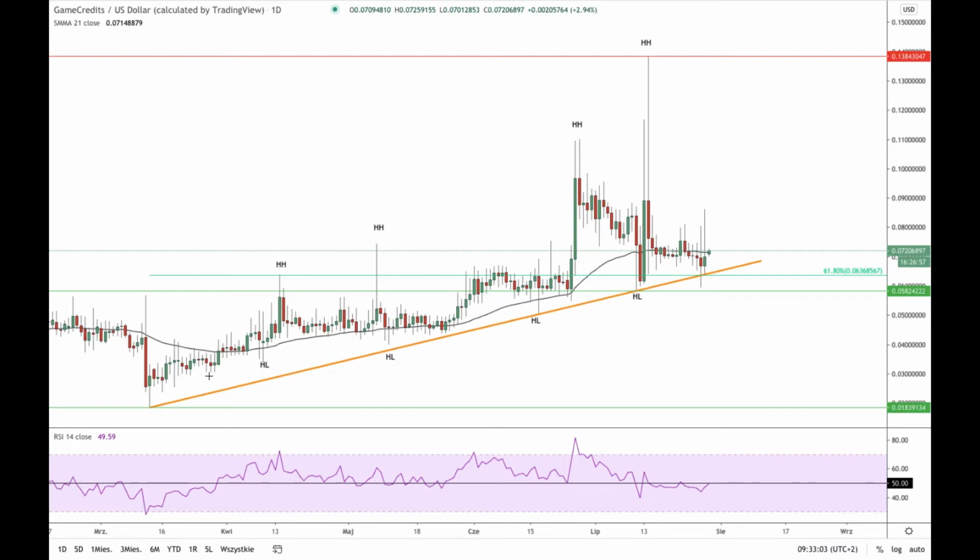Since the lows from March, as you can see, we have the trend line. The trend line is up, and this trend line has been respected many times, at least four times. So it means the market recognizes it, and it's being played by the market participants. That's the first thing I would like to point out.